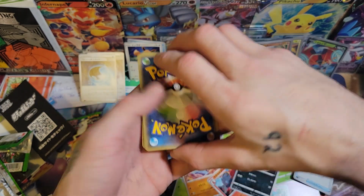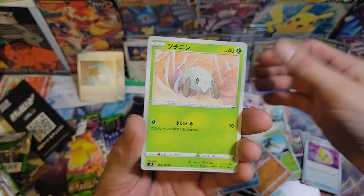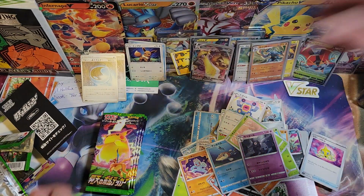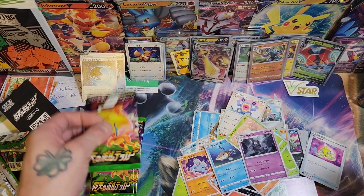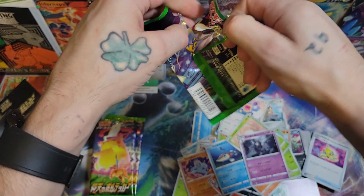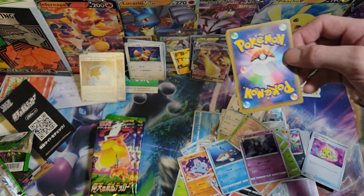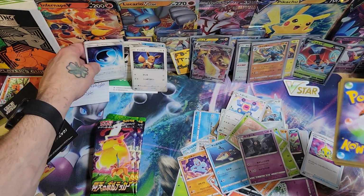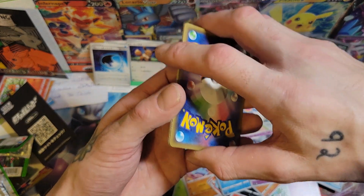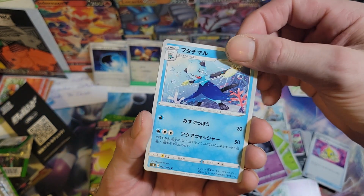Let's see. Boom, boom, boom, boom. Okay, there we go. So we got the first half done. Alright, let's fight through this other half. I just realized there's no energies. Only these trainer energies. I'm sure they must still play with energies. How does that work? Do you buy the energies? I wonder. I'm curious.